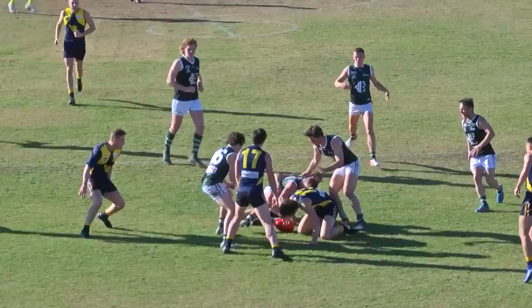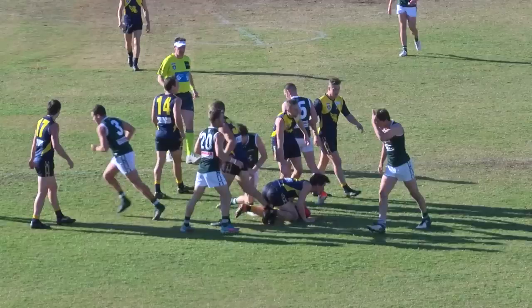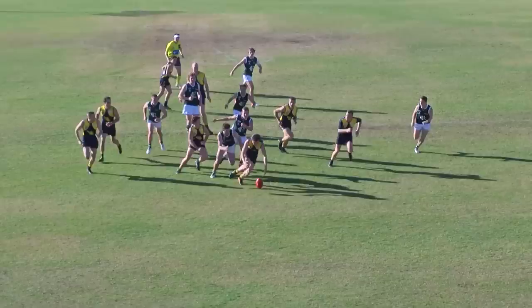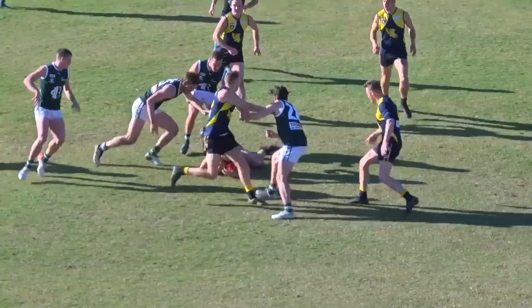And the ball is forced out towards the members' side of the ground. Lots of tackling, lots of numbers around the ball. Already there's 16 or 18 players around the contest. And the umpire's got no option but to ball it up. Centre wing, members' side. Brown directs the ball down. No one can get a clearance as yet.